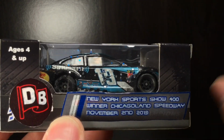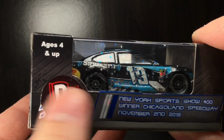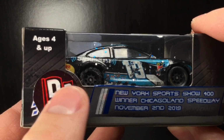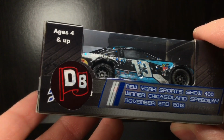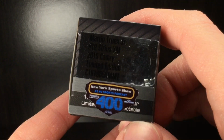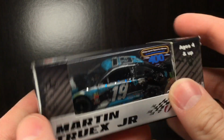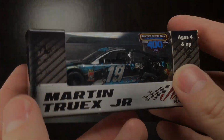We'll take the diecast out of the box, don't worry. I just want to show you the stuff I made on the box. And then I put the Diecastbuffet logo here over the Action logo because I'm like, you know what? It's my diecast, so I'm going to go ahead and put my stuff on it, right? And then you get a bigger logo on the New York Sports Show 400. But yeah, let's go ahead and get this diecast out of the box.